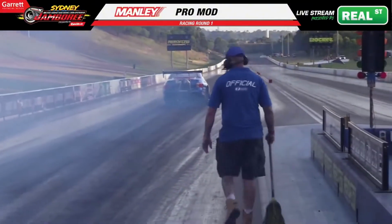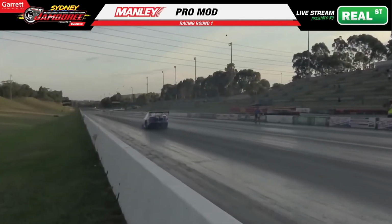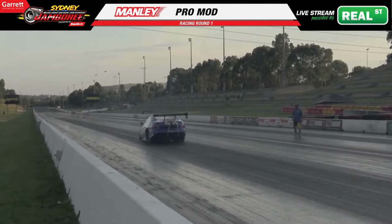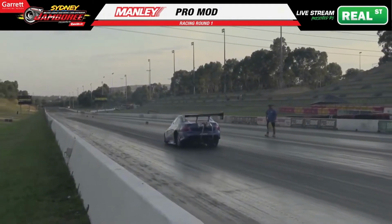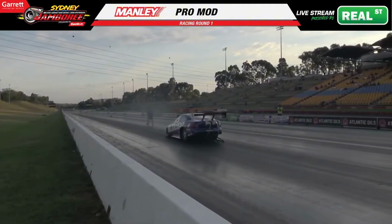Yeah, you see that little small burnout there from Ron? It did it before as well, where it hooked up before it actually went up into tyre smoke. Don't know whether he's rolling too far forward, maybe the tyres are drying up in the heat before he gets on the loud pedal. Not sure.